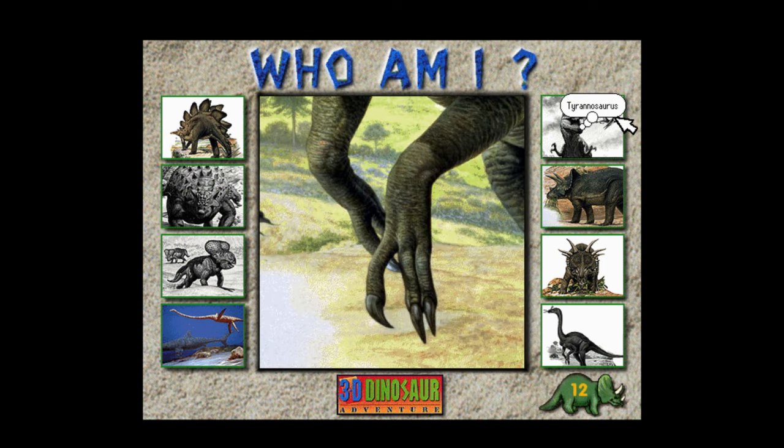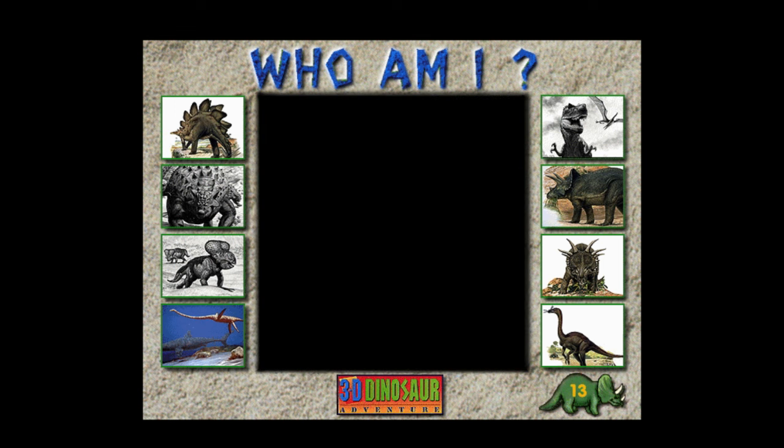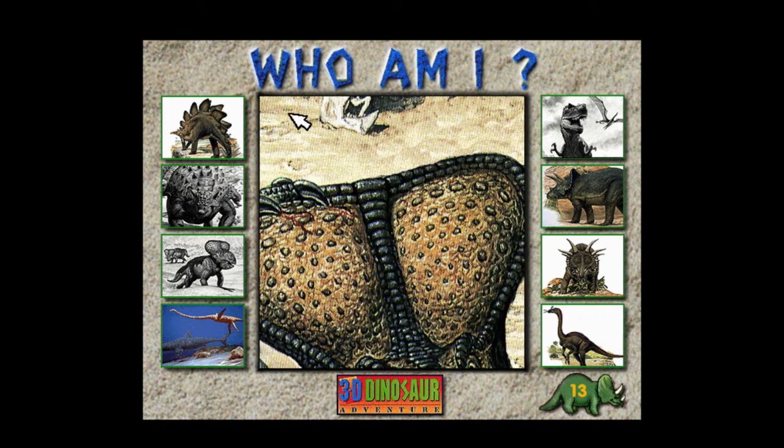Which reptile is this a part of? You're right. I'm a Struthiomimus, and that's my hand. I used it to grab the small animals that I ate. You're doing great. Which reptile is this a part of?